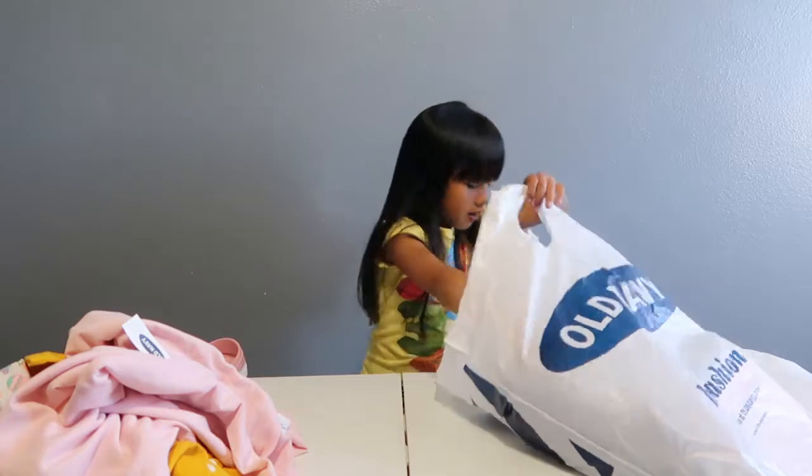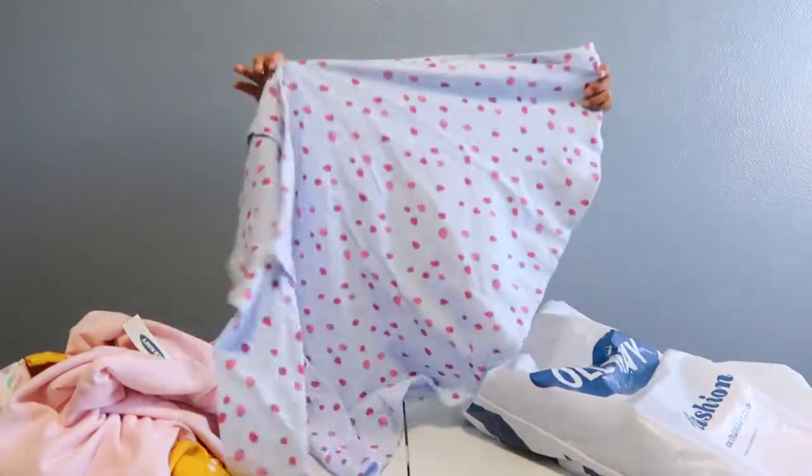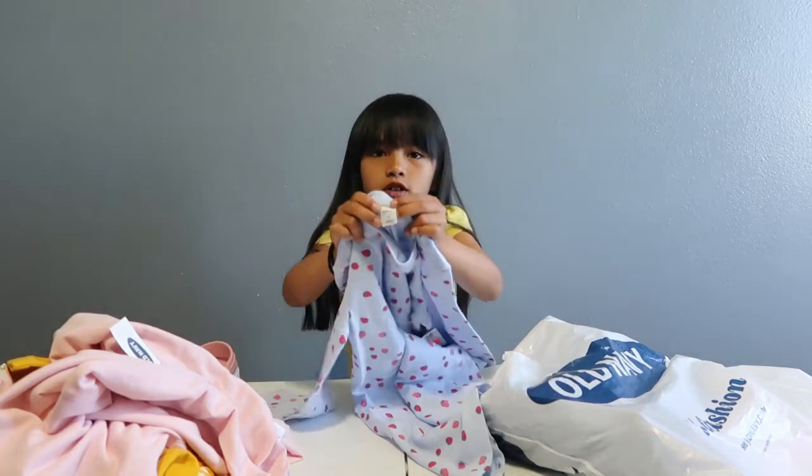And next one, I really love this one actually. I got this from Old Navy. Yeah, I got this from Old Navy. I don't know where the tag is though, but I'll show you over here. It says Old Navy.